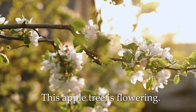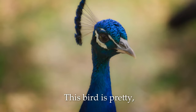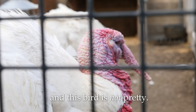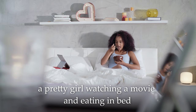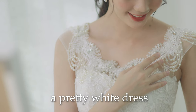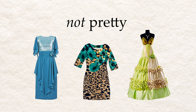This apple tree is flowering. Flowering apple trees are pretty. This bird is pretty. And this bird is not pretty. A pretty white house. A pretty girl watching a movie and eating in bed. A pretty white dress. A pregnant woman in a pretty dress. These dresses are not pretty. Ugh. These are not pretty dresses.